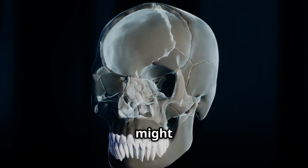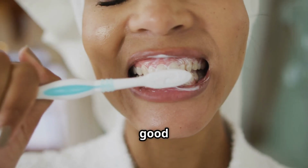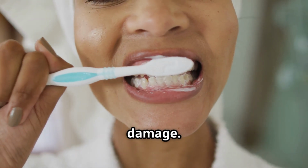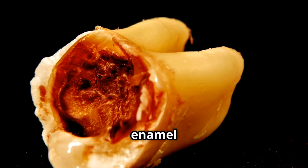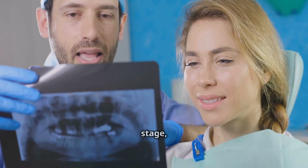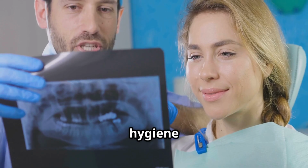At first, you might see a white spot on your tooth, a warning sign of mineral loss. With good brushing, flossing, and fluoride toothpaste, you can often reverse this early damage. But if you ignore it, the enamel weakens further until it collapses, forming a cavity. At this stage, the damage cannot be reversed with hygiene alone.